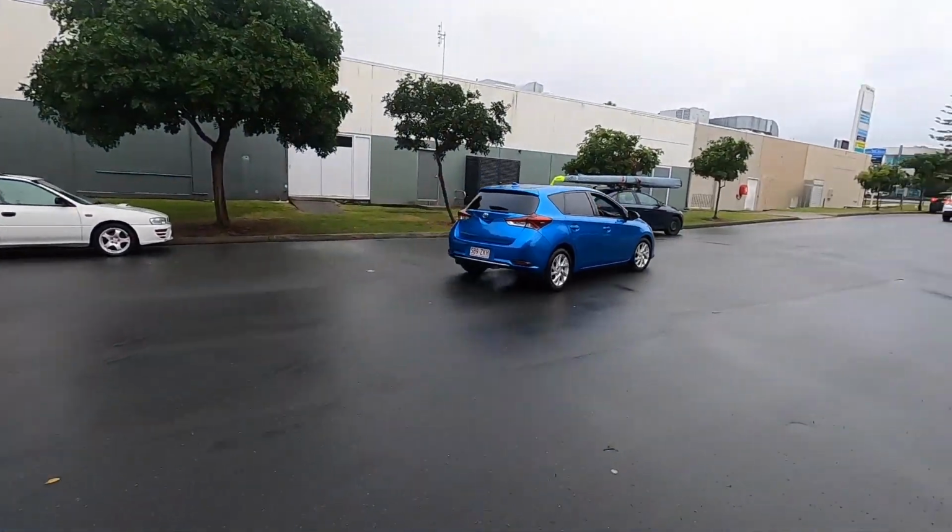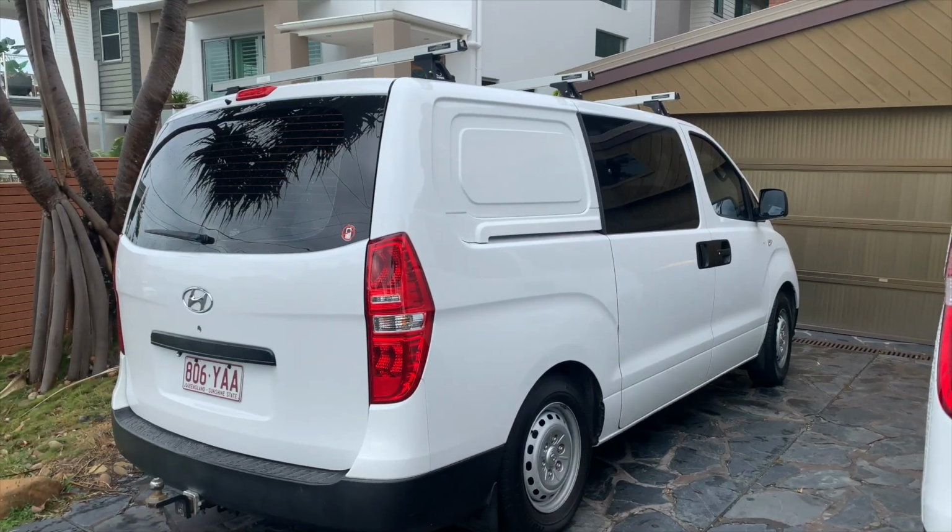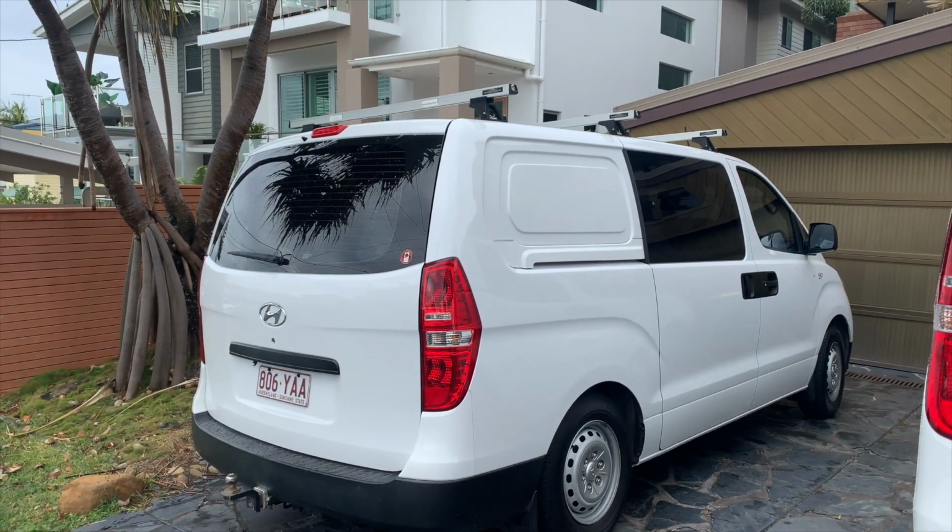We sold Amanda's Corolla, we gave back Tim's work car, we bought a van, and we're going to live in it for 4 months.